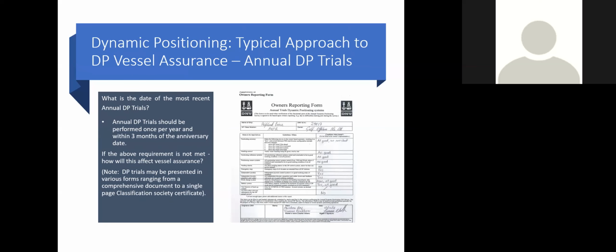In the case of where FMEAs are out of date or out of 5 years, then it is up to the oil major or the charterer to decide whether or not they consider that the vessel is suitable to hire or not. Some may insist the vessel has a proving trial before they will take it on hire. Some may actually commission their own trials, but that's very subjective.